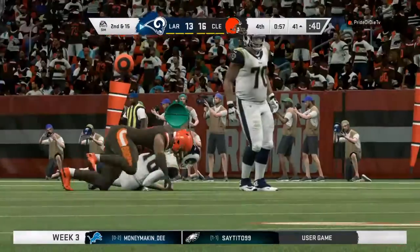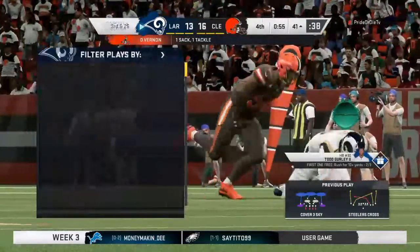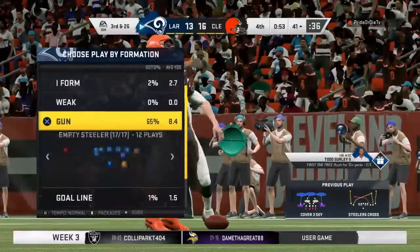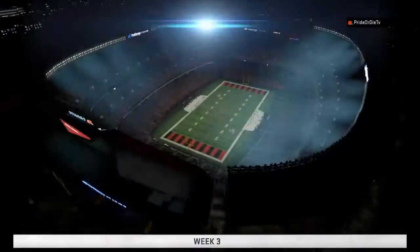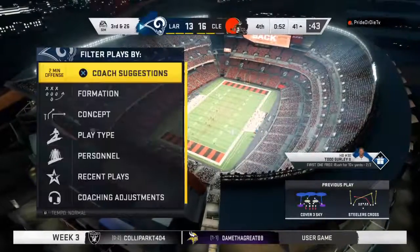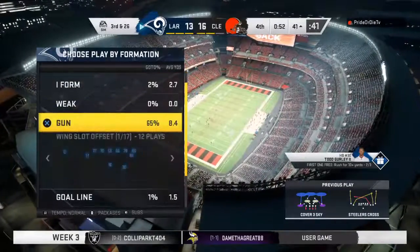And he can't get a throw away. He's taken down. Olivier Vernon coming in with some force for the sack that time. Now the Browns will use the first of their 3 timeouts. That'll leave them with 2 remaining.